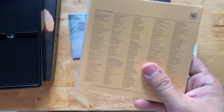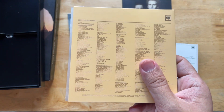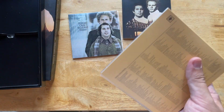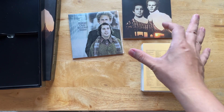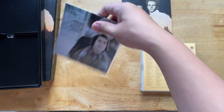I am also not sure whether any of these were released in gatefold format originally. So I mean, if you have the original LPs, please let me know. I'm really curious. And if you have the subsequent box sets, are they worth upgrading to, if I already have these? So many things I don't know about these.